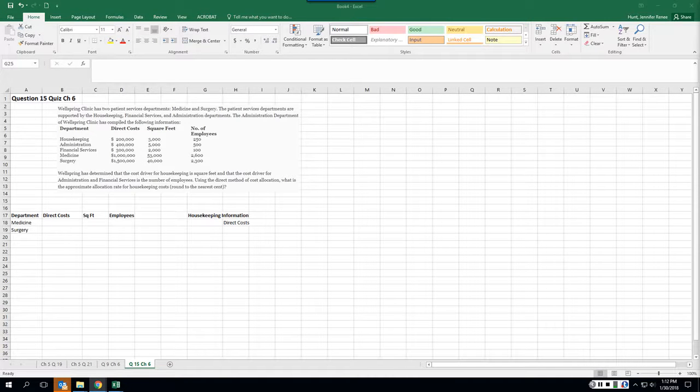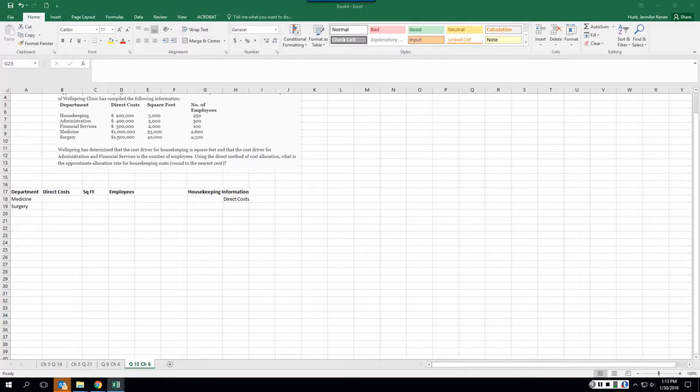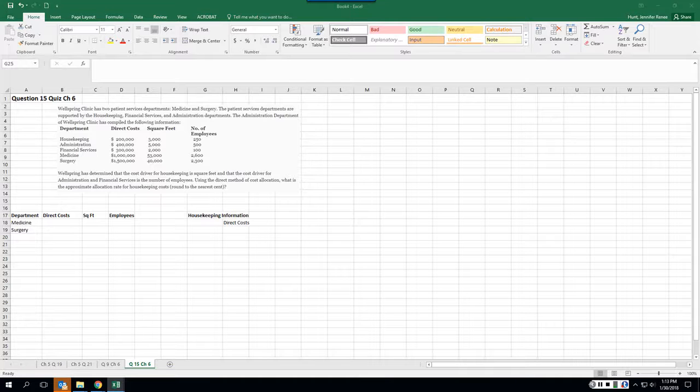that we are going to look at is from Chapter 6 as well, and this concerned direct cost allocation methods. So what the question is asking here, we have this clinic who has 2 patient service departments. We can see that medicine and surgery. They also have some other support departments, housekeeping, administration, financial services. And they give us this table of data listed here with all the direct costs, the square feet, the number of employees.